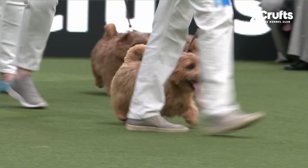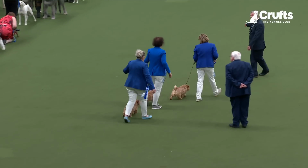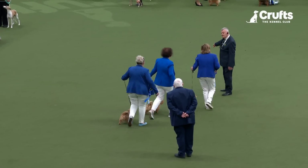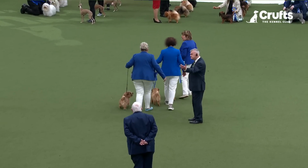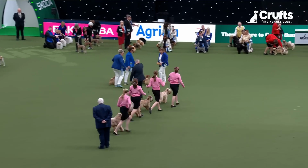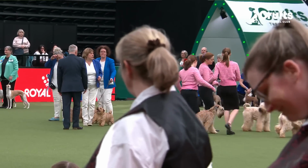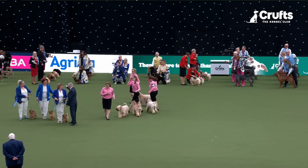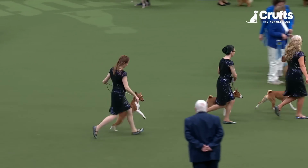The Norfolk Terriers come in first. The Watercroft Kennel. Now who's going to be next on? The Soft-Coated Wheaten Silkcroft, very successful, very uniform team there. The Basenjis join the shortlist. The Mawawi Kennel, the red and white Basenjis, very elegant.